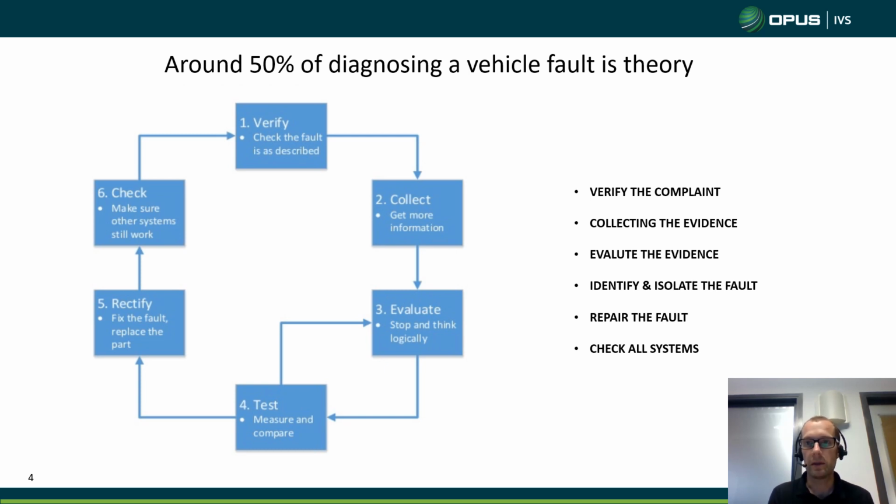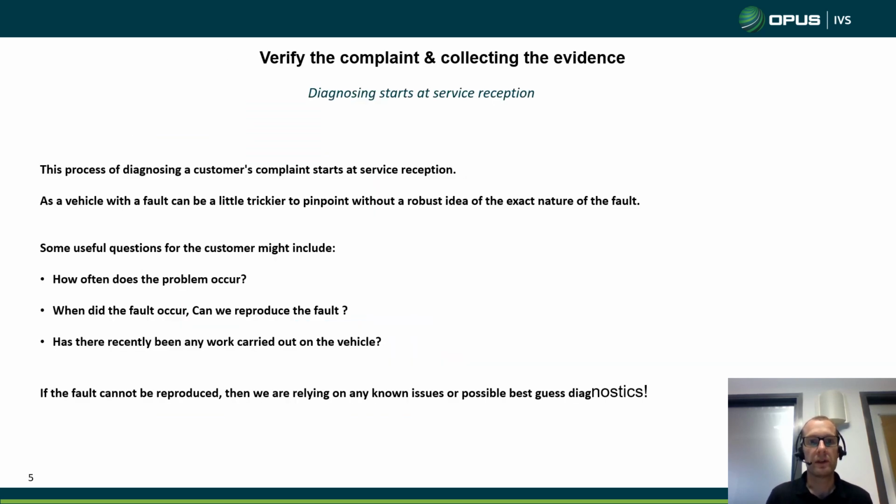So looking at this in a bit more detail. Verifying the complaint. It is quite important just to make sure that the customer hasn't described something that is actually something else on the car. I've had it before. But important questions: these three questions are probably among the most important. It's something that we ask the most here at AutoLogic when we're talking to you.